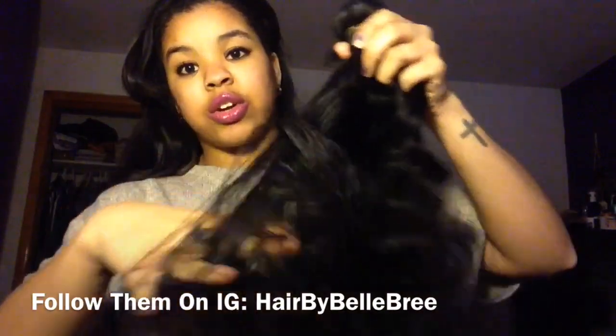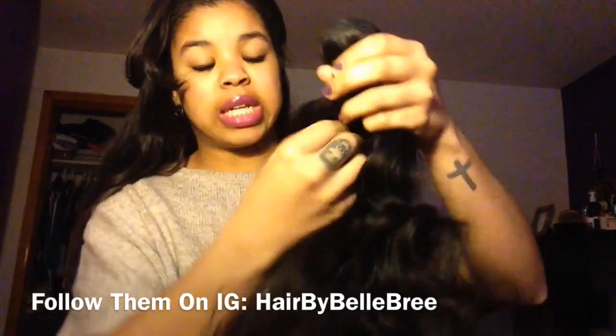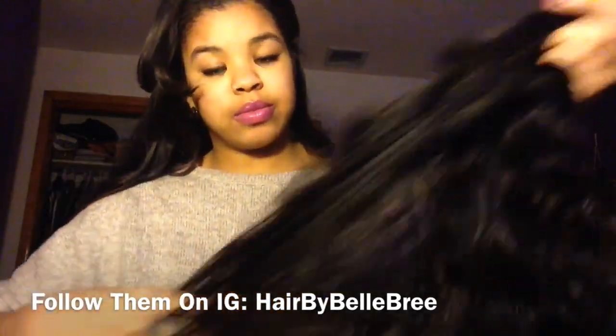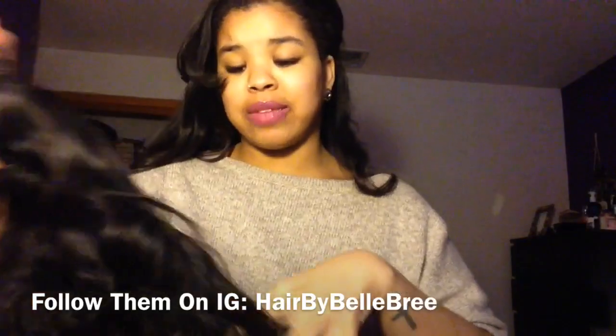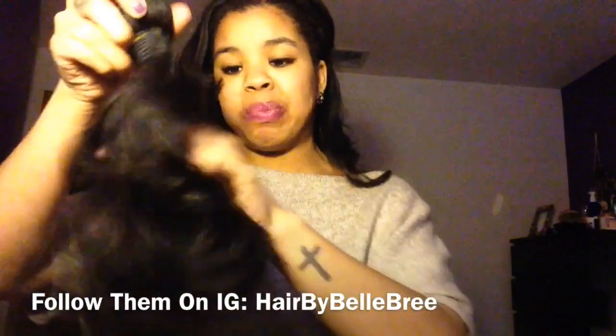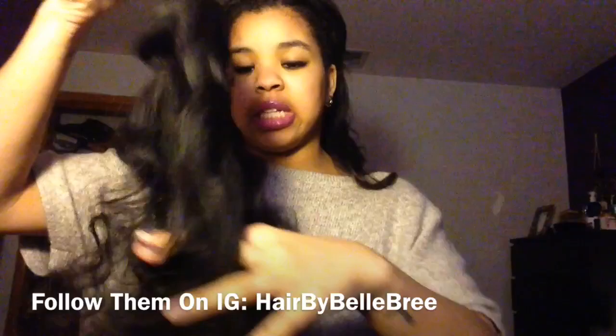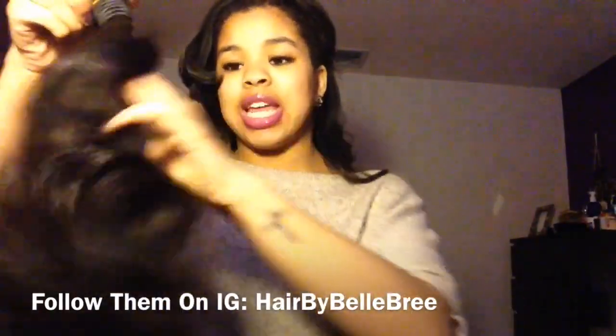So yeah, this one's really curly. It's gorgeous, but it's really, really curly. I didn't expect it to be this curly, but it's really nice. I love it. I've never had wavy hair before, so I'm really eager to install. I'm pretty sure once all the kinks get out when I co-wash it and run my comb through it, it'll be perfectly fine. It was wrapped up so tight and the curl pattern it came in was so tight. It just needs to be co-washed and a nice wide tooth comb run through it and it'll be fine.